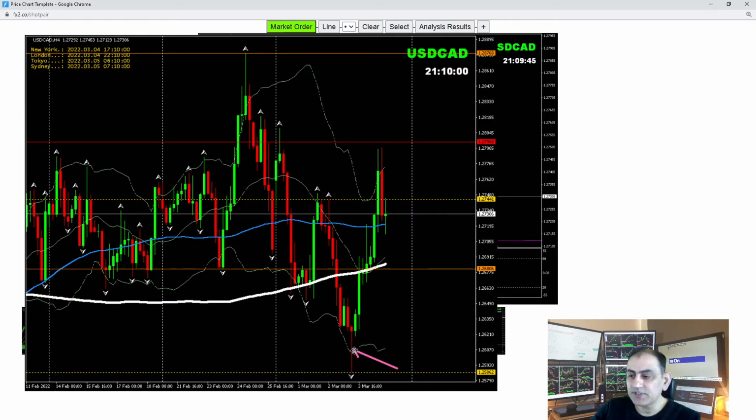We also have this rejection, and we were expecting a pullback at this level, and as you can see, we haven't seen any pullback. So price developed a false breakout. That's a good sign. Then another level was this one, which was broken this morning. That's what I explained to my traders. We have this false breakout. That's a good sign, this one.